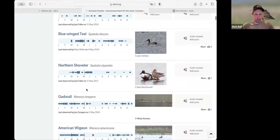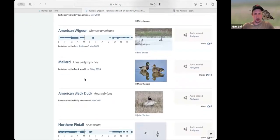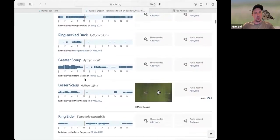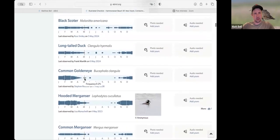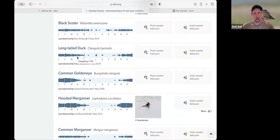Now, some other species, and let me find a good example. I think purple sandpiper is probably going to be the best one I can use. Actually, these long-tailed duck and hooded merganser are good. You can see how long-tailed duck kind of hits this week and then disappears. So that is saying, hey, now is your time. You know, don't put off to the end of the month if you want to find a long-tailed duck. You probably want to look for it now.